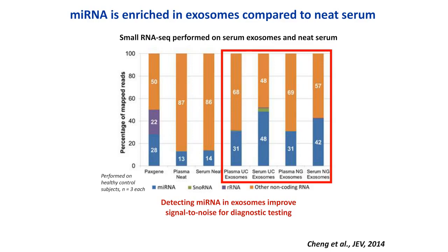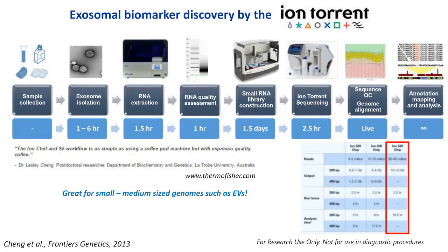So the workflow that I use is outlined in this slide. Firstly, I perform sample collection. Today I will be mostly focusing on plasma and serum. However, of course, you can collect exosomes from conditioned cell culture supernatant, and I'll show you a bit later that we've also been able to isolate exosomes from intact tissues such as the brain. And we then go and perform exosome isolation if that is what you are interested in, profiling exosomes.